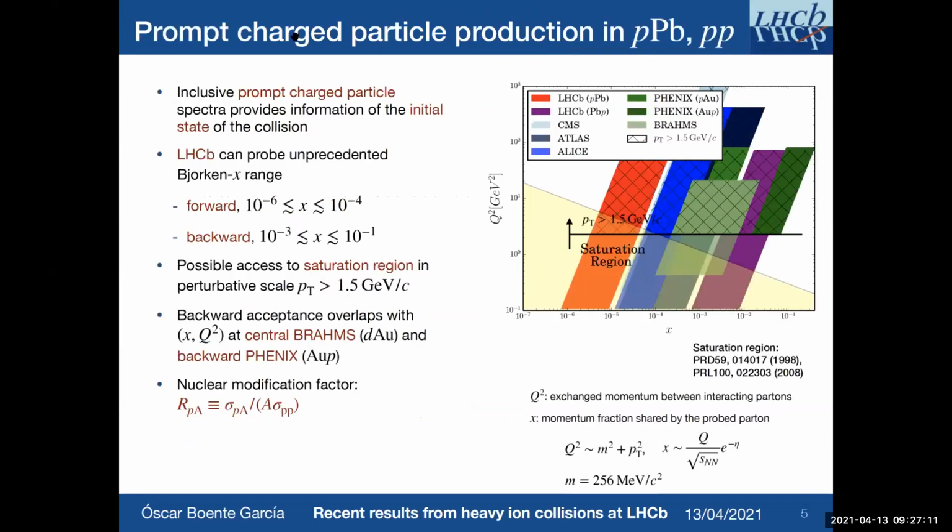Prompt charged particle production is usually a probe of the initial state of the collision. The particular thing about LHCb is that we can go to an unprecedented range in x. You have this in this scheme here. We can go to this red region of very low x, and this allows us to potentially probe the saturation region at higher pT than the rest of the experiments. And then we also have, with the backward configuration, the violet region here, where we can compare with results from RHIC experiments like PHENIX in gold-proton collisions and BRAHMS results.